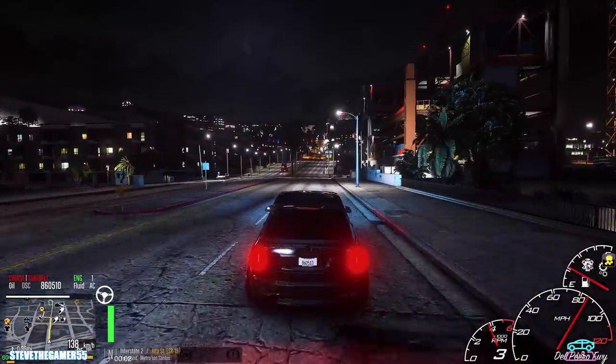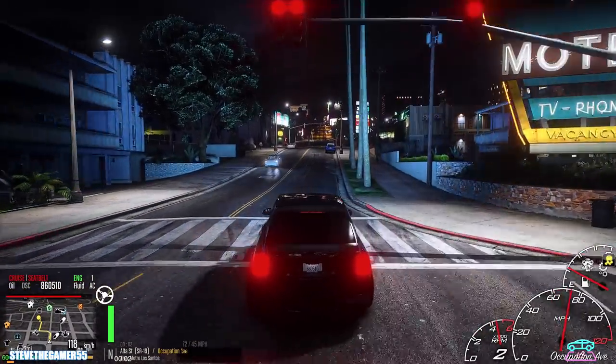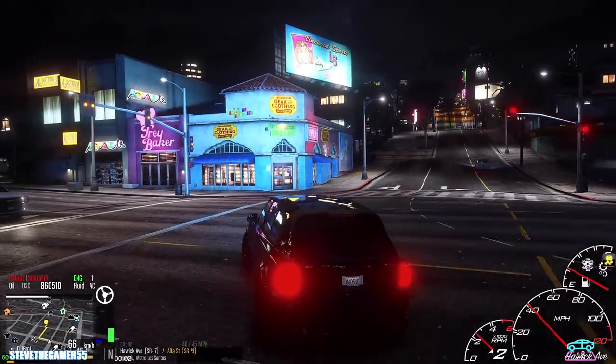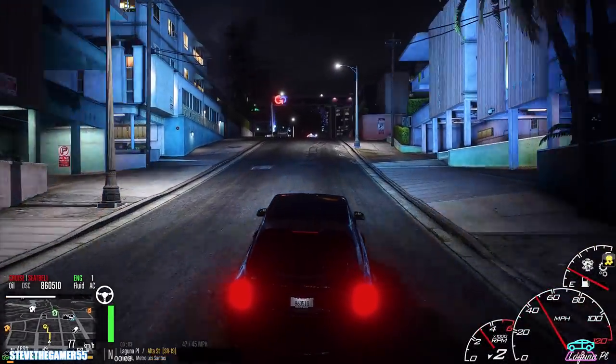Oh shoot. I don't know, man. I'm feeling like the Rolls-Royce, this Cayenne is about to win over the Bentayga. Now, I'm gonna leave that to you guys. If you had a choice between a Bentayga or a Cayenne, which one would you pick? Let me know.